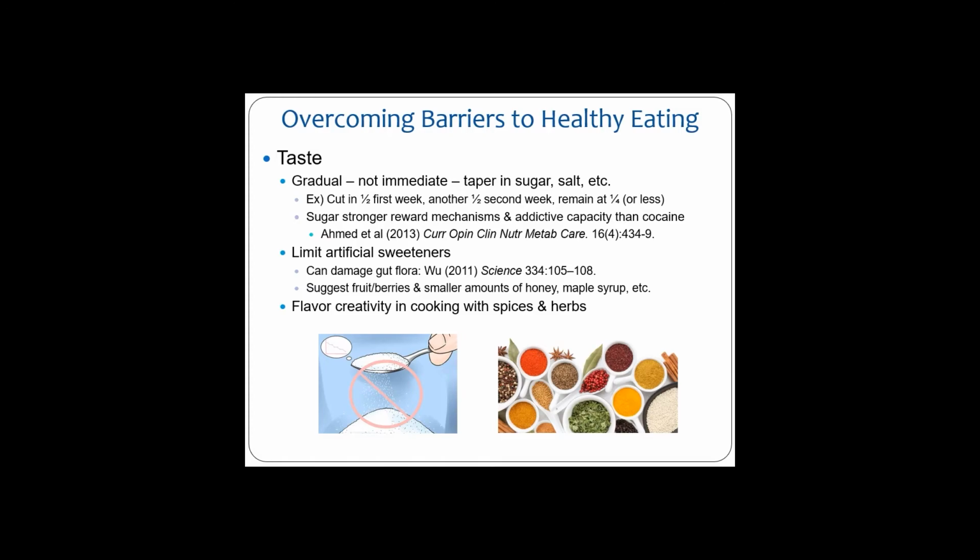So for the sweet taste, for the sweet tooths that many people have, try fruit and berries, small amounts of honey, maple syrup, a lot of these sweeteners that the body recognizes. A lot of the artificial sweeteners are many magnitudes stronger in sweetness than sugar, and you can't trick the body like that. And then for other types of flavors, savory, cooking with spices and herbs is a great way.